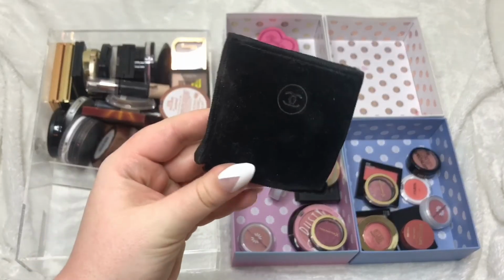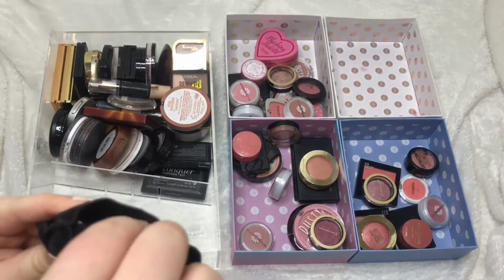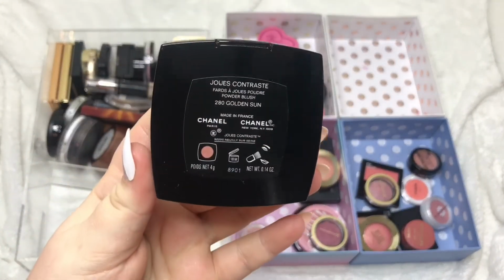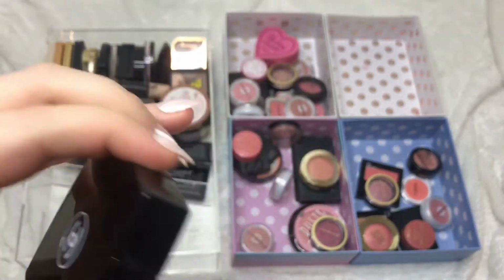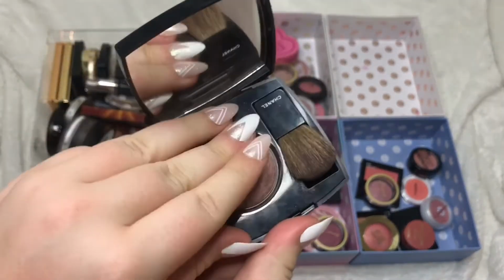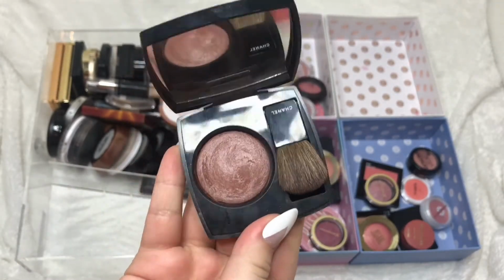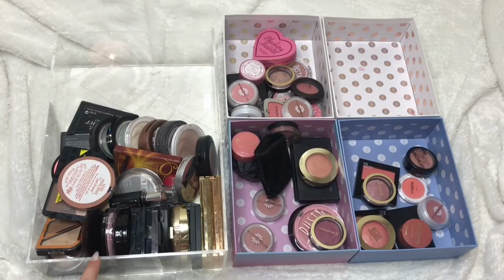So finally I have this blusher from Chanel, and I didn't use this for a really long time, but I've actually got into using it a lot recently. It's just the powder blush in the shade Golden Sun, and I do love this colour. It is quite dark, but I do kind of make it work and I do love it, so I will be keeping that. So finally, moving on to my highlight, bronzer, blusher, contour section.